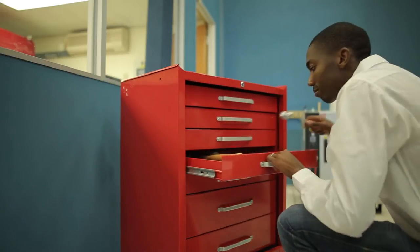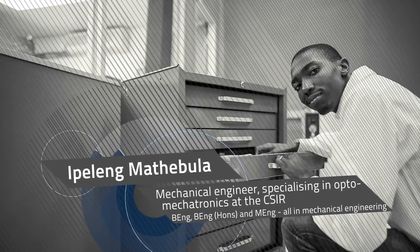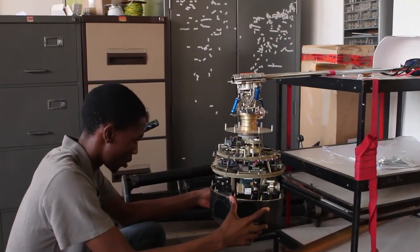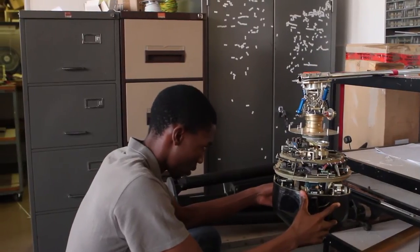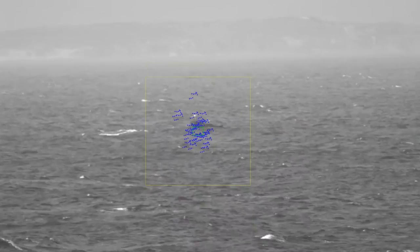Optomechatronic engineering is a specialised field focused on developing optronic sensor systems. Ipeleng Mathebula works in this field, and in short, he builds cameras. Not the kind that you buy at your local electronics shop, but high-tech optronic sensor systems that are used for operations such as detecting small objects in adverse conditions. Such camera systems can, for example, track a small boat which may have smugglers on board in rough seas.